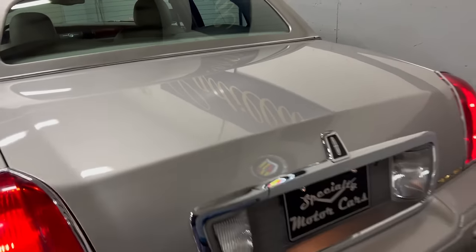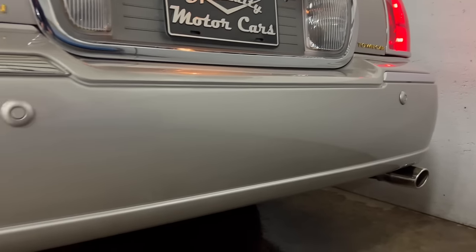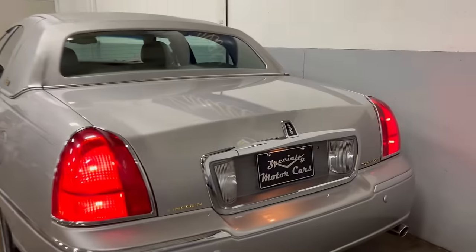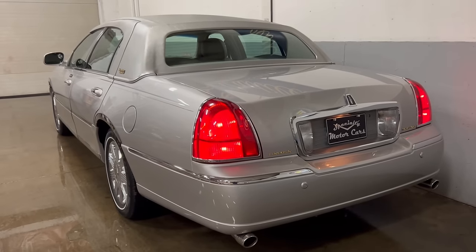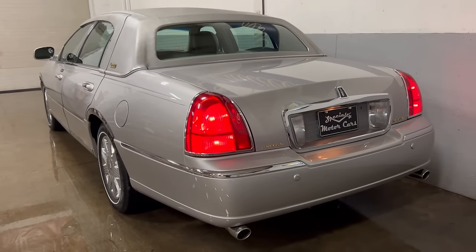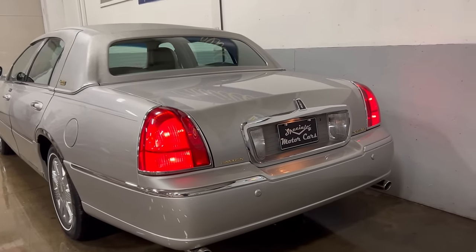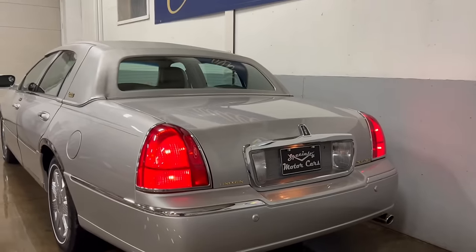Enough harping on that. Let me show you this car up close and personal. Very, very clean. One thing you're going to notice is these exhaust tips. Love it or hate it. At first, I hated them. But to be 100% honest with you, they are growing on me. I don't know if I'd go out of my way to put them on my own car. But whoever did them did a fairly decent job. And they look nice. They're not obnoxious looking.